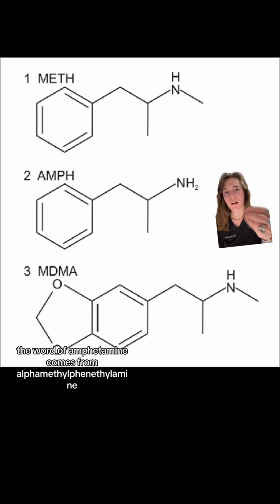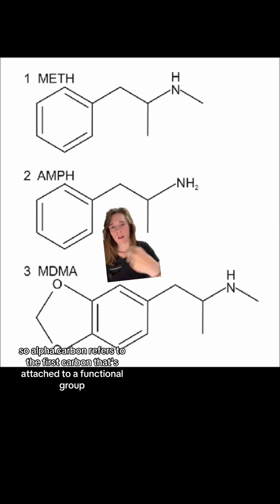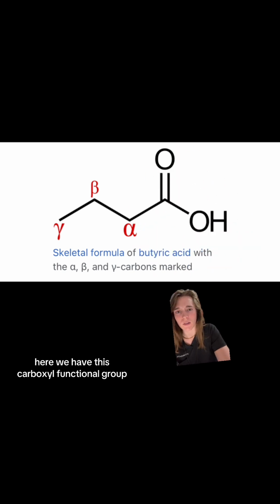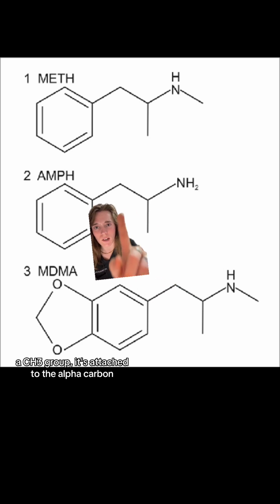The word amphetamine comes from alpha-methylphenethylamine. If you know organic chemistry nomenclature, then you can derive the structure by the name. So let's look at amphetamine over here. Alpha carbon refers to the first carbon that's attached to a functional group. This is butyric acid, but we have alpha, beta, and gamma. This is the alpha carbon. Here we have this carboxyl functional group. This right here is a methyl group, a CH3 group. It's attached to the alpha carbon.